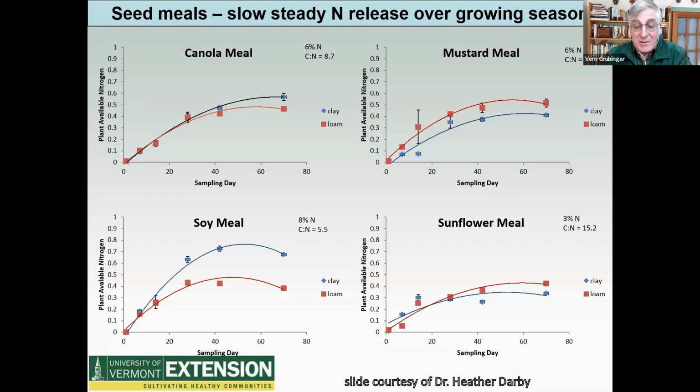And this is the slides I referred to a lot. It's a lot of data to look at, but really the point is this is nitrogen being released from these different things that you mix into the soil. And these were in controlled conditions of certain temperature. The two colors are two different textures of soil, like a clay and a loam. And the take-home message is, look, these things release kind of nicely, slowly and steadily over the growing season. This is like almost 3 months of growing at 70 degrees Fahrenheit. And you know that soybean meal in particular is a nice curve for what the plants need.